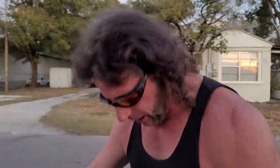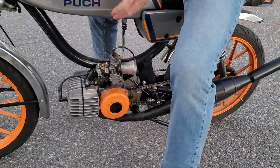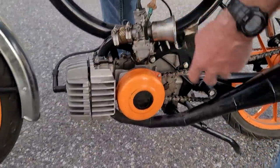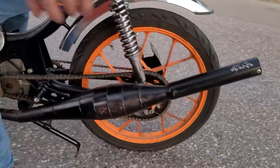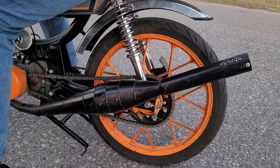It's got so much compression that Steve was kickstarting it, and it broke off the kickstarter, because it's got this high performance engine with a big carb. And who made the chamber on this, Steve? That's Devin Beek with MLM. He was the founder. Very cool.